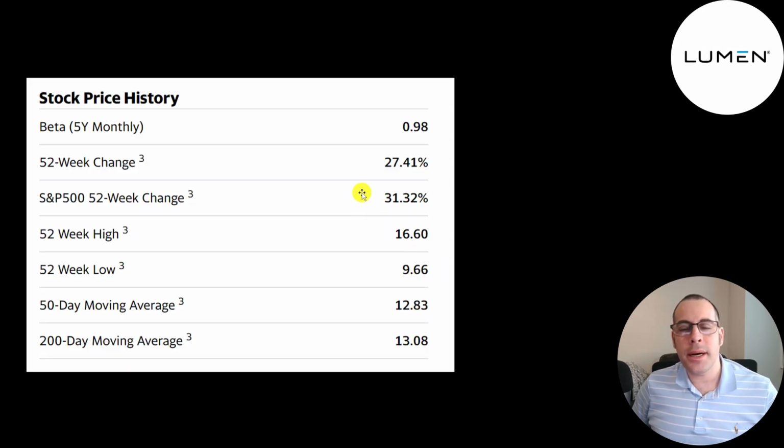Most telecom stocks have a low beta. Their beta is 1, so the stock moves with the market. It's gone up 27% in the past 52 weeks, while the S&P is up 31%. But if you add their dividend, it's up more than the S&P. The 52-week low was $10, the high was $17. And the stock is trading above its 50-day and 200-day moving average.